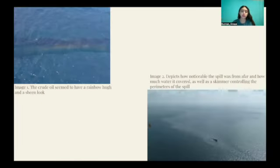In the first image to the left is what the crude oil looked like from above, and it seemed to have a rainbow hue and a sheen look. In image 2, it depicts how noticeable and big this spill was and how far it covered, as well as the skimmers controlling the perimeters of the spill.